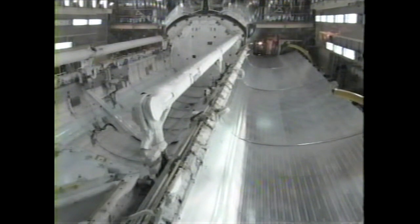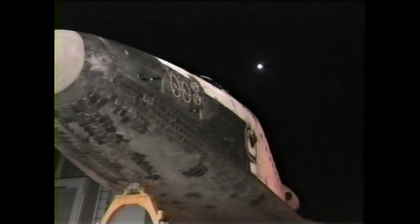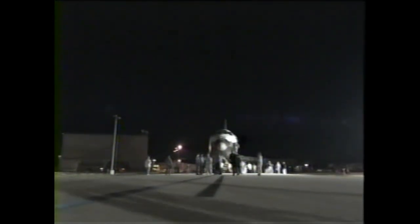The RMS is on the right in this photograph, and the orbiter boom sensor system was on the left. This is the payload bay door closure. And that brings us to the day of rollout from OPF Bay 3. Discovery now arriving at the Vehicle Assembly Building transfer aisle.